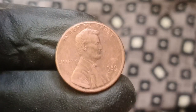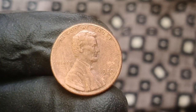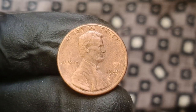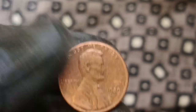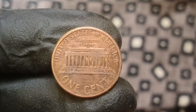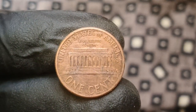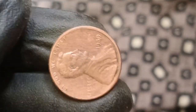Now, consider double die errors, another source of immense value. A double die occurs when the hub that imprints the coin's design shifts slightly between impressions, creating a doubled image on the coin's surface. In 1989, such an error could result in the date, the word Liberty, or the famous motto "In God We Trust" appearing with a ghost-like duplicate image. And while double die errors are among the most sought-after varieties in all coin collecting, a dramatic 1989 double die could easily be valued in the tens of millions if only one or two examples are found.